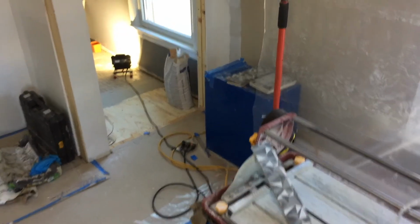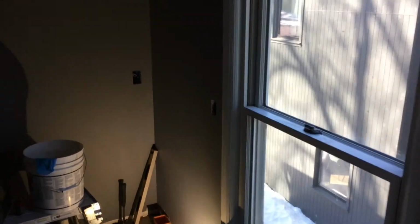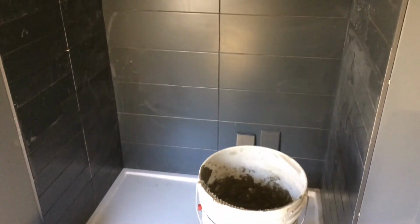Moving right along, the homeowner painted this weekend. He chose gray with white and chrome accents. Nice large rectangular tiles in the shower. In the shower niche, it's a recessed shampoo and soap area.